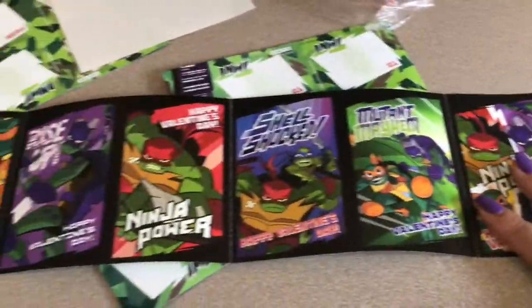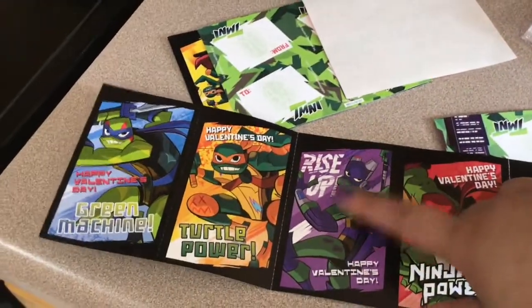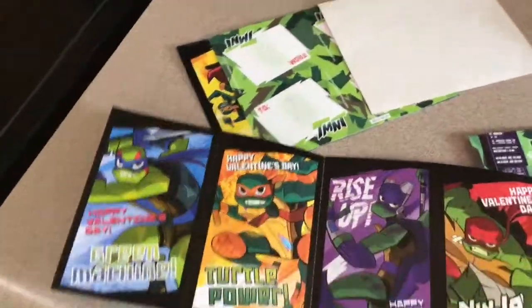And these are Arian's. These are so cute, you guys. I love Ninja Turtles. And then I love black against the color. It brings them out more. I love these. They are so cute. And then it comes with some stickers.